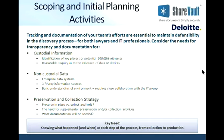So being able to understand and document what enterprise data systems, so what large-scale systems like email or document management or records management systems may be in place. Large-scale databases also. Being able to make sure you understand what information is out there and then begin to think through what strategies you may employ to pull that information out.